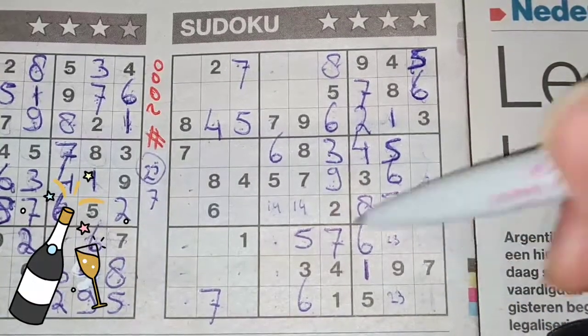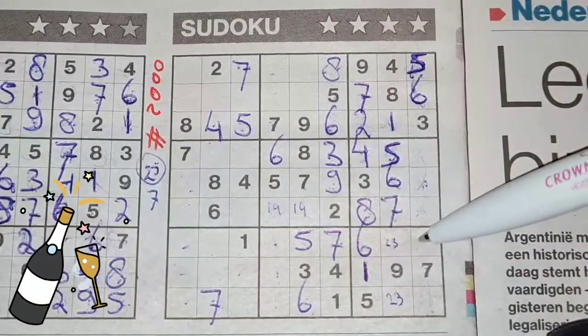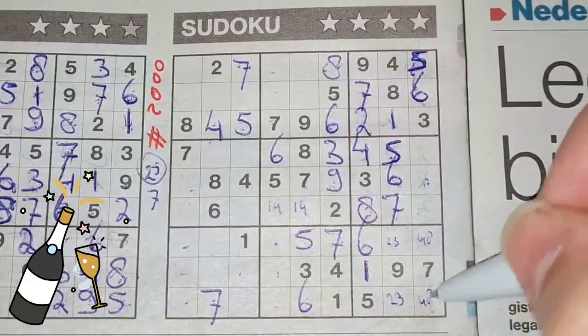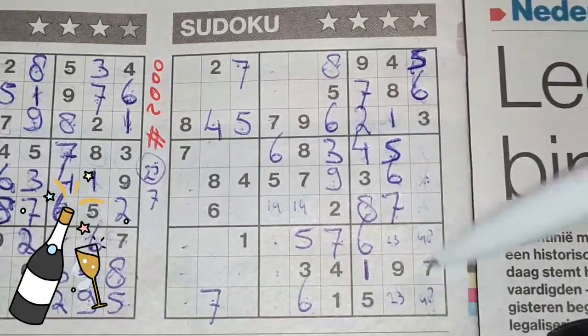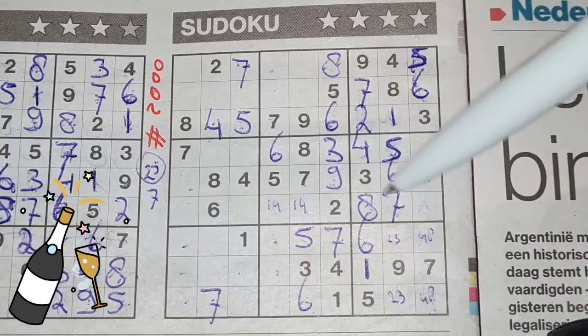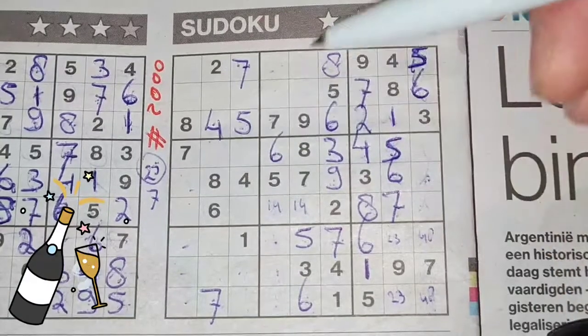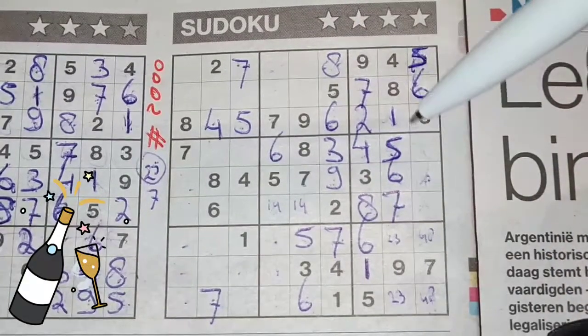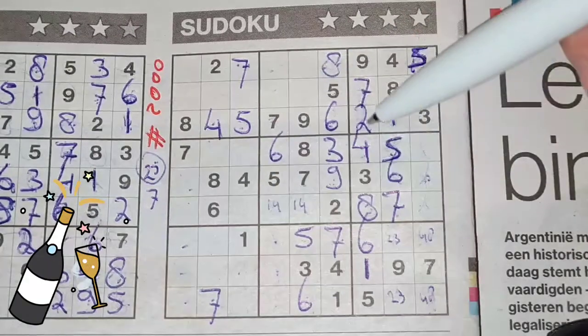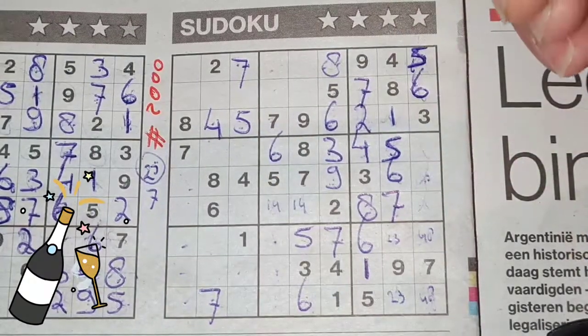So 2 boxes left in this big square for the numbers 4 and 8. I cannot fill this yet. Need to wait. 2 pairs. Alright. 1. Alright. 8, 7, 4, 6.